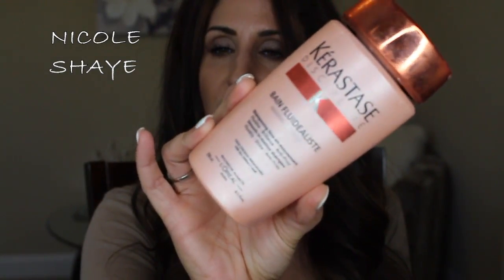On the other end of the spectrum, most times I will use this. It's the Fluid East. This is basically their anti-frizz and shine shampoo. I had the mask, I think, in my empties. I wasn't really a fan of the mask. I didn't really think it did much for my hair, but I really do like the shampoo. It just lathers really nice, cleanses your hair really nice, and I really like the way that the shampoo works. So that, again, is basically the anti-frizz shampoo right here. And with this, I will use one of 2 masks with it, depending on what my hair needs.